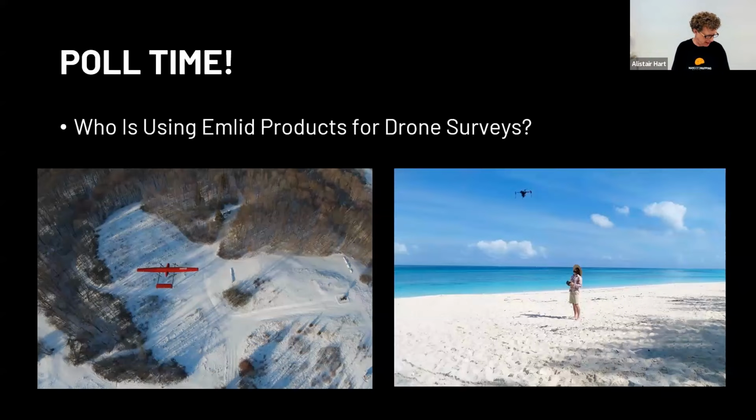So looking at that, we can see that we've got about 16% of our users who are using Emlid GNSS for drone surveys. That's interesting. That's less than I'd anticipated, I've got to admit. But I also was presenting in a room full of surveyors a couple of weeks ago, and Lewis was also presenting in the same conference. During his presentation, he asked everyone to stick their hands up to see who amongst the 50, 60 odd surveyors in the room were leveraging drone technology as part of their business. And I believe it was only about four that stuck their hands up. So we know that not every survey firm is participating in drone surveys.